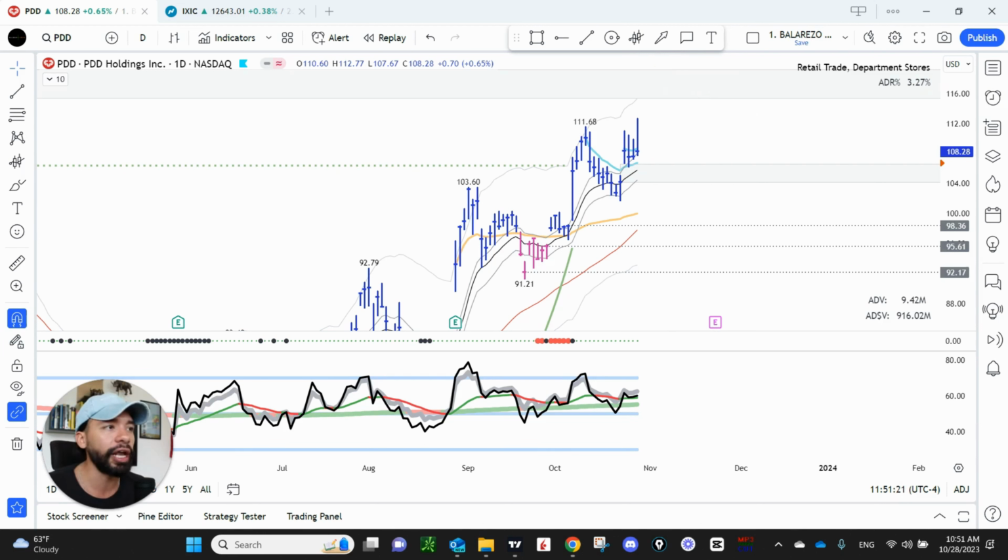So pretty easy setup. If you get to execute this setup somewhere around here, your stop can be below that gap support, and that will give you a really nice risk reward, somewhere around 2 to 3 risk reward. So that will be actually pretty amazing.